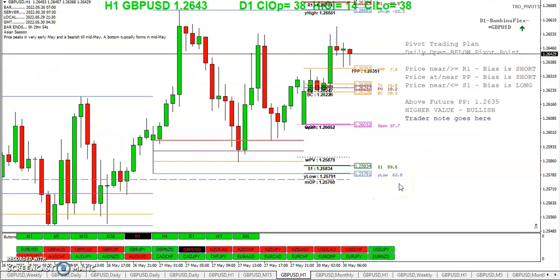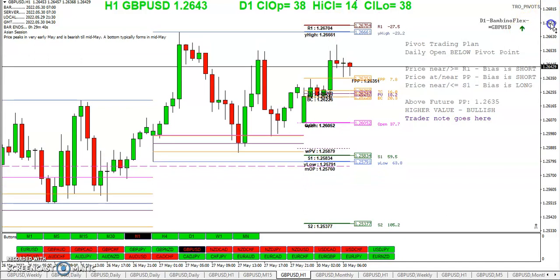Pivot trading plan says near the pivot, the bias is short. And that didn't seem to work out very well. The Bambino Flex indicator, on the other hand, said to trade long. And that definitely did give you an opportunity to take profit.